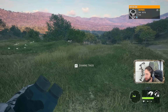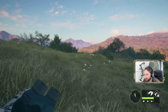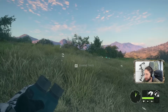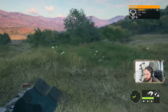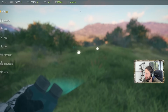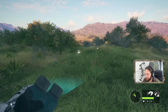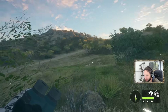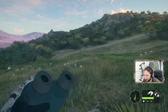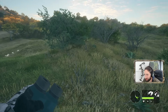Oh, here we go. Here we go. We got a track. More turkey. And a doe. Right here. That might be his track right there. We just can't tell at this point. But anyways, it seems that they're feeding right down there. So this would be the ideal spot to set up right here along this brush row.